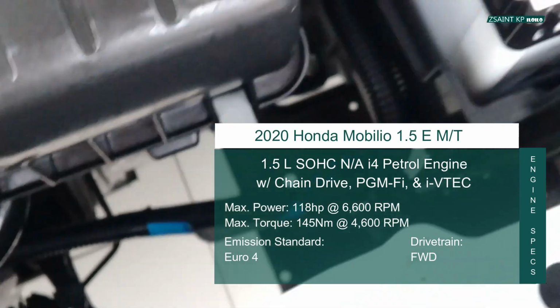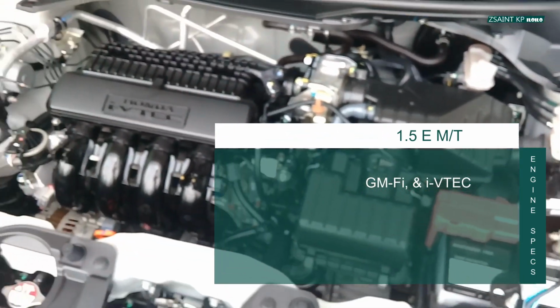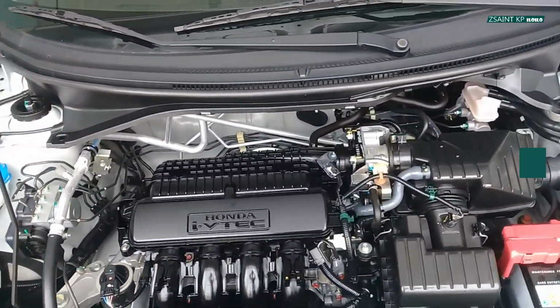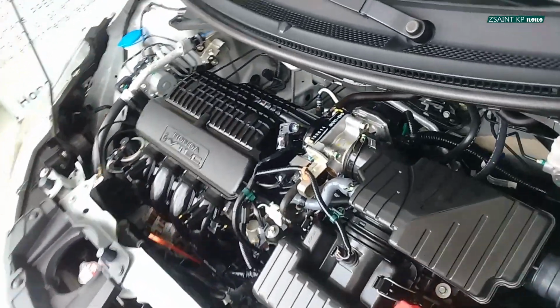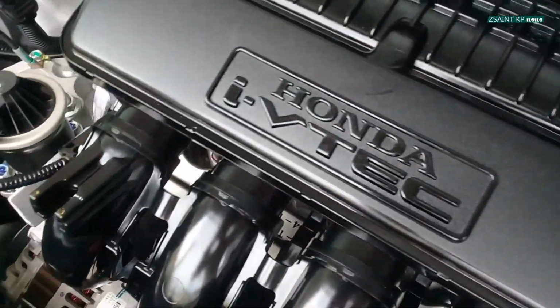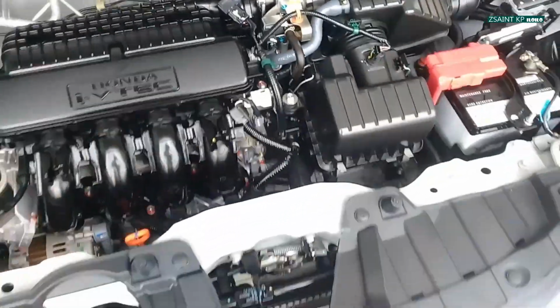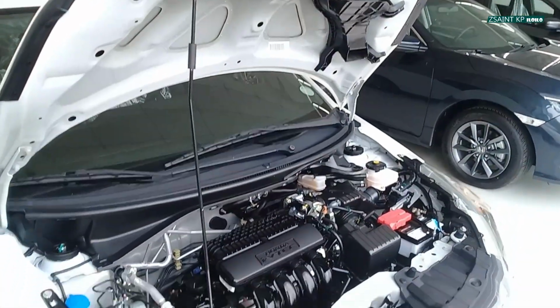Power delivery is 118 horsepower at 6,600 RPM, while torque delivery is 145 Newton meters at 4,600 RPM. Fuel tank size is 42 liters of gasoline with Euro 4 compliance. A 5-speed manual or a CVT gearbox is the transmission choice for this engine, and the drivetrain of the Mobilio is front-wheel drive.